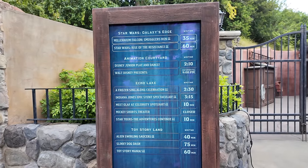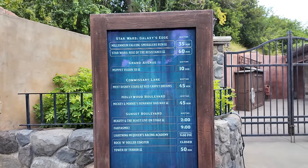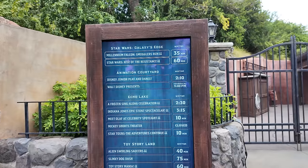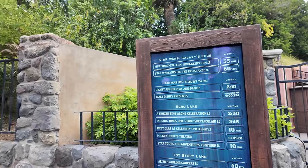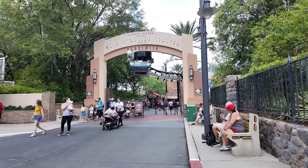Here is a look at the wait times for today. Looks like Rise of the Resistance is 60 minutes, Slinky Dog Dash 75, Tower of Terror is 50 minutes, Mickey and Minnie's Runaway Railway 45. Yeah, it doesn't seem like it's an overly busy day. I'm used to seeing 100 minute waits, so I've got a good feeling about this. And sadly, Rock 'n' Roller Coaster is still closed.